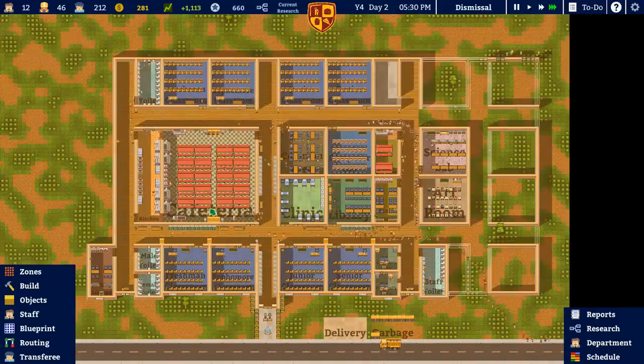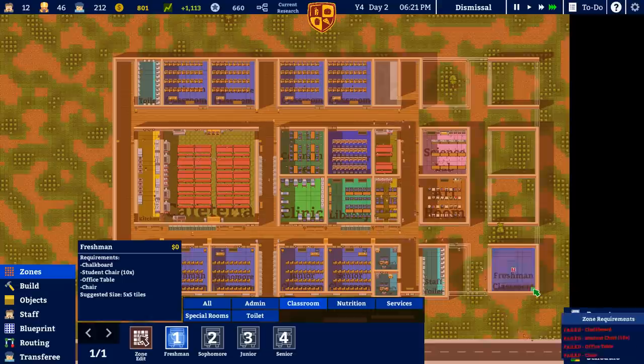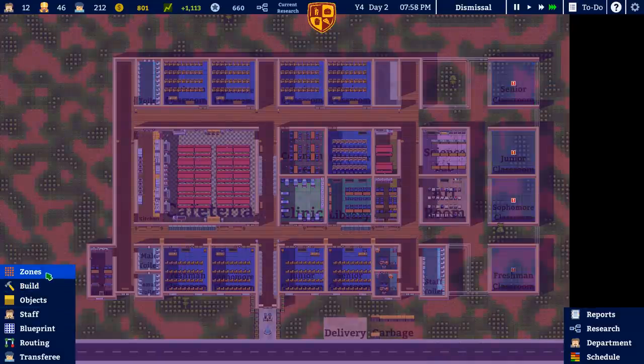So while we're waiting then, we might as well just kind of zone these classrooms. So classrooms, freshmen, we'll start with freshmen down here. We'll go sophomore up here. We'll go junior over here. And we kind of don't need to get flooring in to begin with. Can I just get away with just placing in the objects?